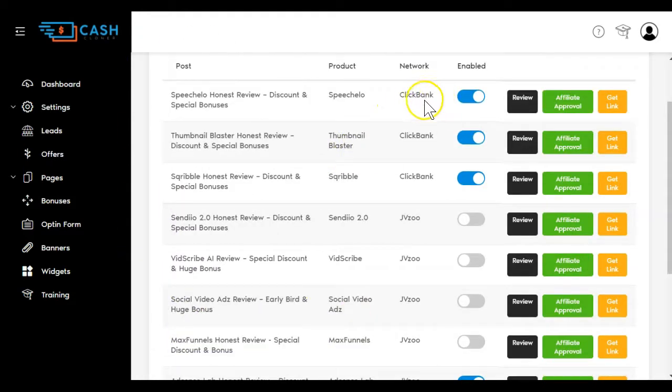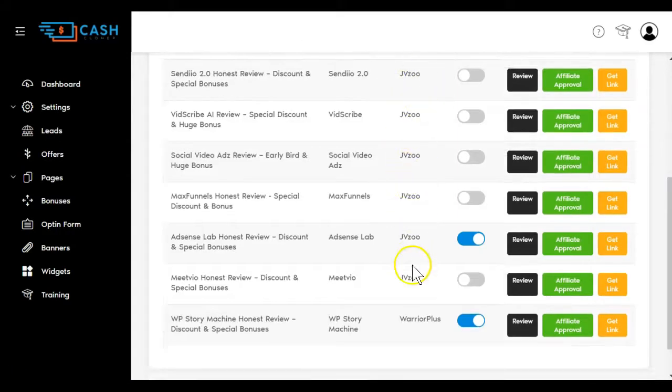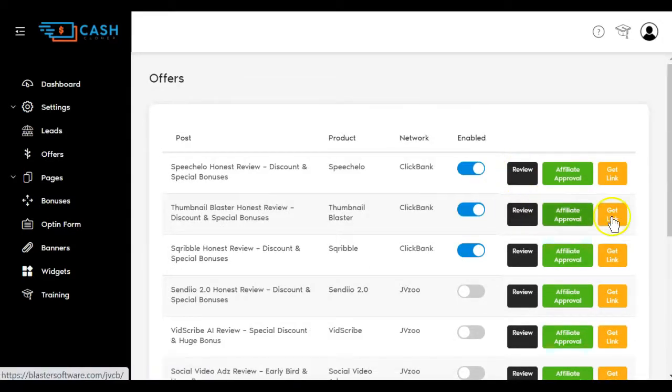If you choose a ClickBank product, you will not need to wait for affiliate approval. But if you choose a JV Zoo or a Warrior Plus product, you will still have to get affiliate approval. They give you the option to toggle these on and off if for some reason you don't get approved. You can view what your review would look like, or you can go to Get Link, which will take you to the sales page.